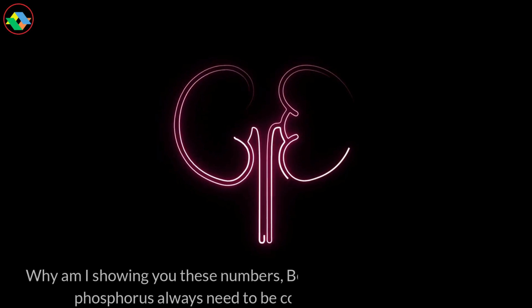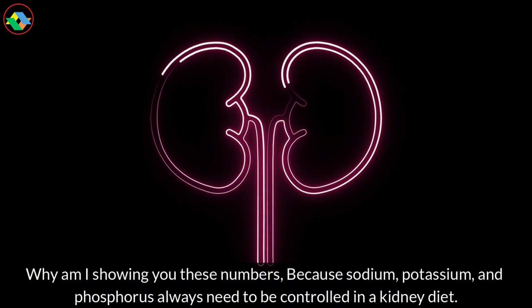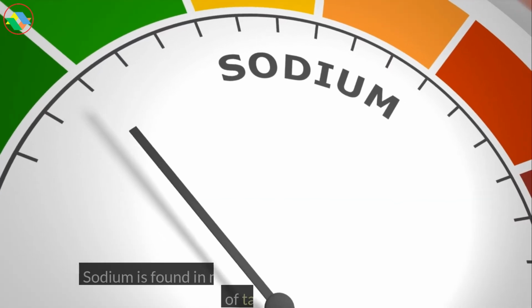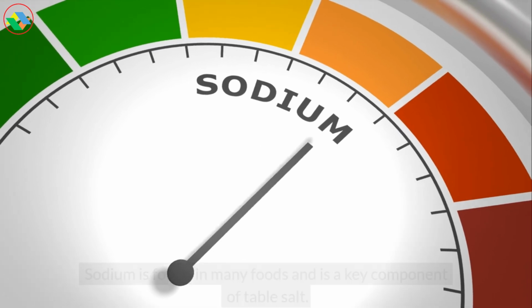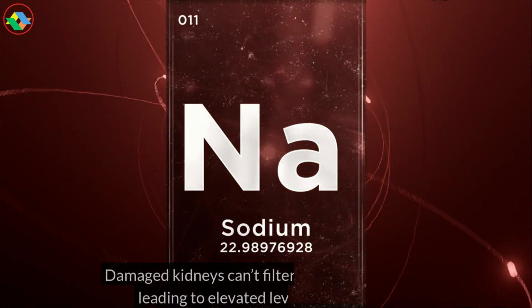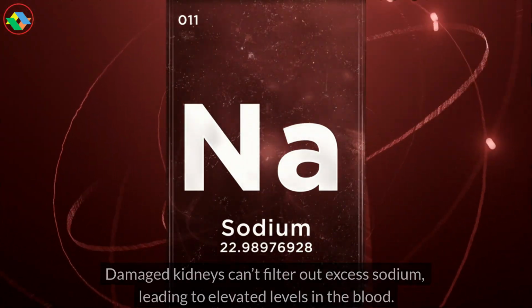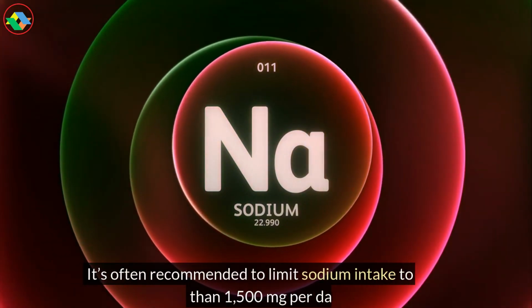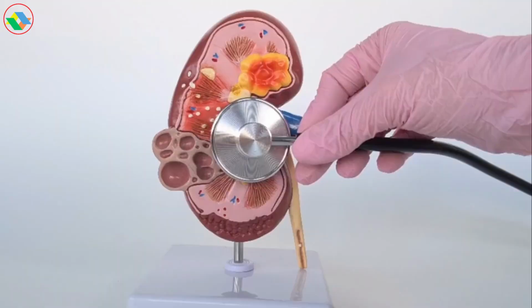Why am I showing you these numbers? Because sodium, potassium, and phosphorus always need to be controlled in a kidney diet. Sodium is found in many foods and is a key component of table salt. Damaged kidneys can't filter out excess sodium, leading to elevated levels in the blood. It's often recommended to limit sodium intake to less than 1,500 milligrams per day.